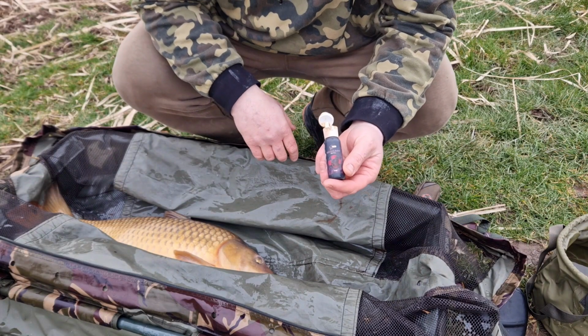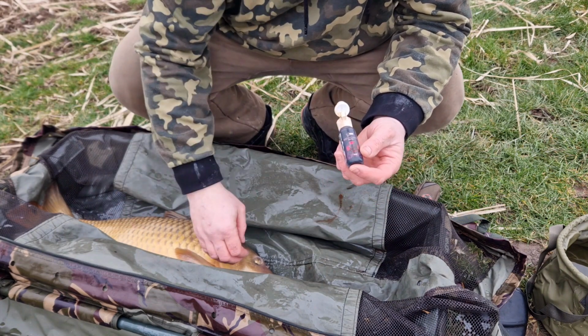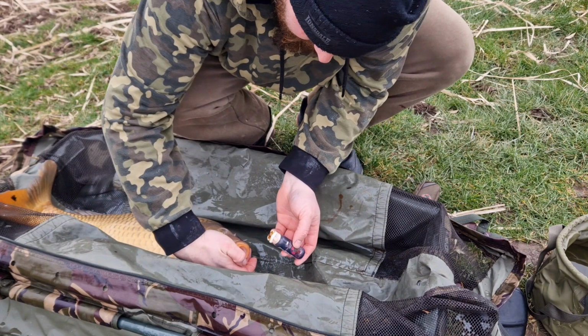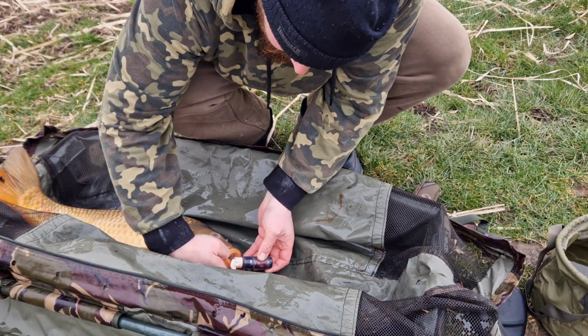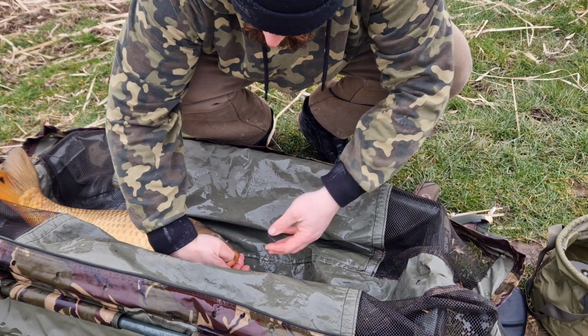So this is a bit of carp med. Lots of fisheries recommend it, and if you want to look after your fish, you should be using it anyway. This is a Nash brand. There's lots of different brands out there, but you just put a little bit of it on the hook hold, just like that. Then get a bit of water out of your water bucket and apply.